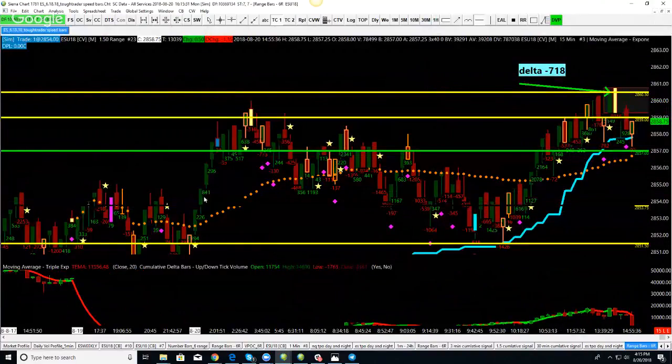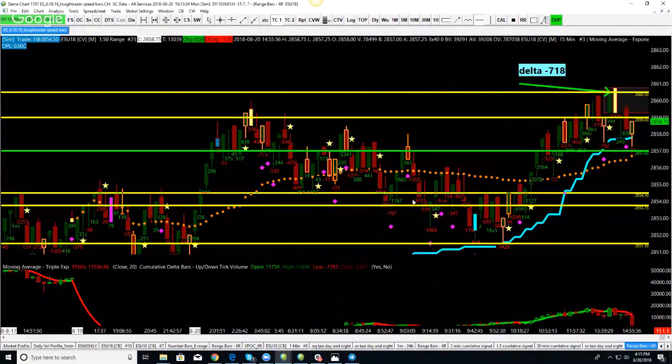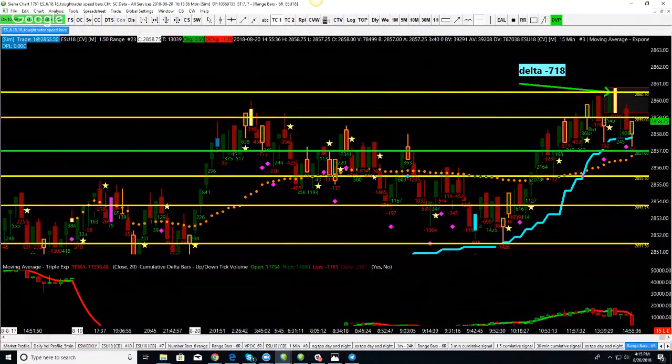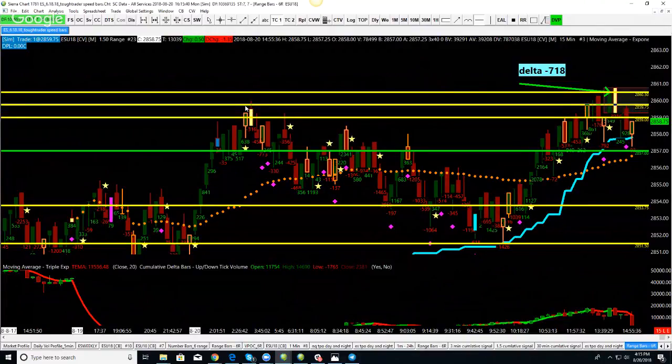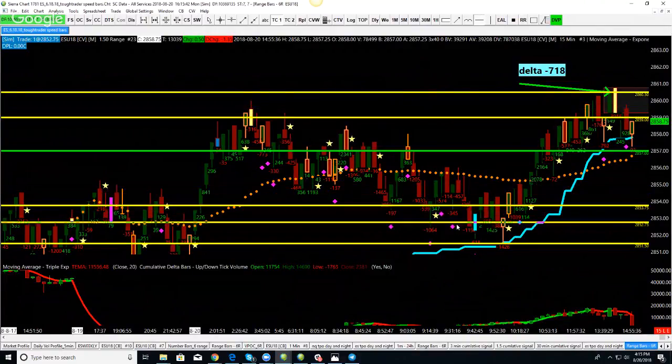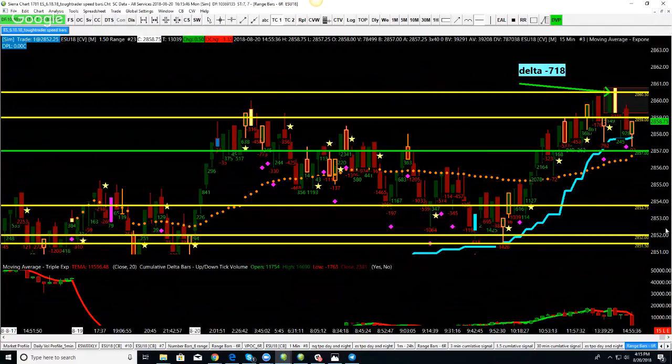These are 1.5 range bars. And the rotation from 28.60 back to 28.51, yes, it was a decent rotation, but it took all morning long to get the rotation down. And then, unfortunately, what I was trying to get was just underneath here.